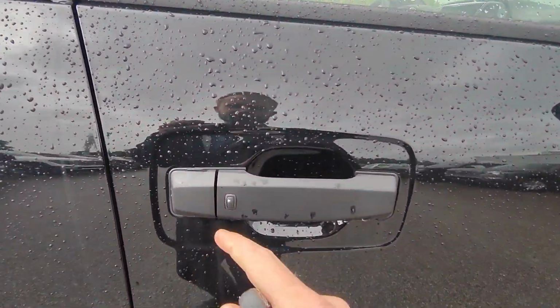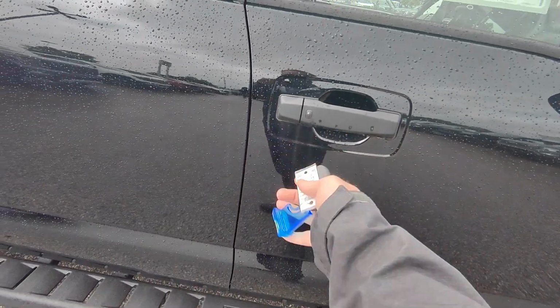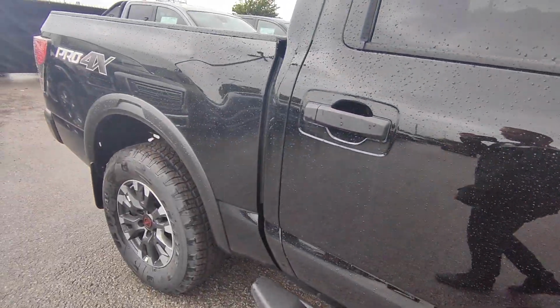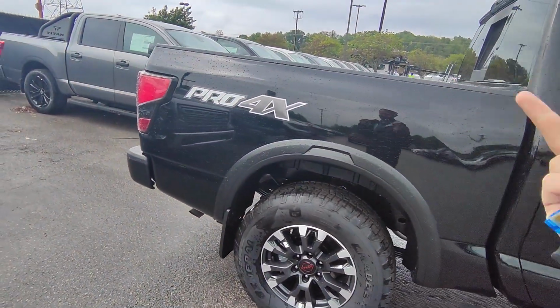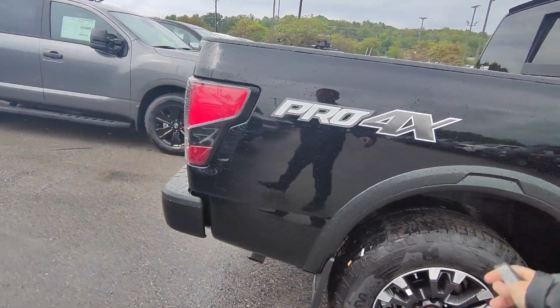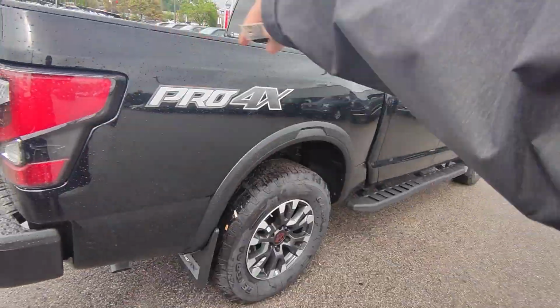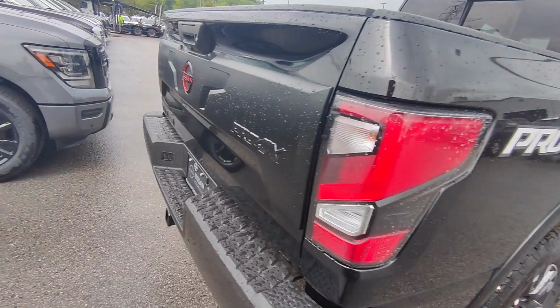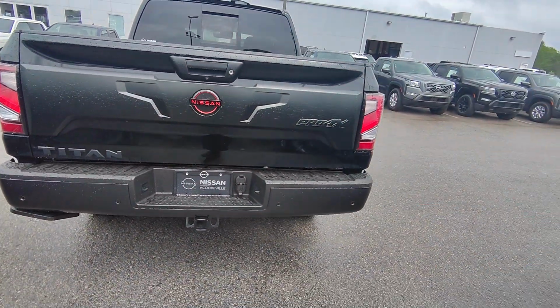Over here on the door though, I will show you this. There is a button right here. If you have the key within the vicinity of the truck and you hit that button, it'll do the opposite of what the door is. So if it's unlocked and you hit it, it will then lock the car, and then vice versa from there. So you also do get these really nice Pro-4X mud flaps all the way around the vehicle as well, just to try to keep it looking a little bit more clean all the way through. And again, I think it just adds to the look and styling of this.